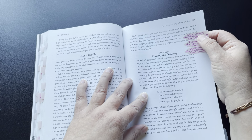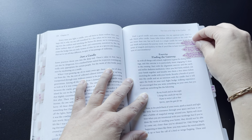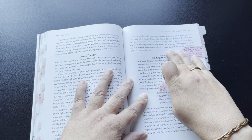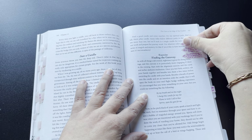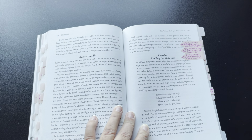Oh, why not strawberry? So he put a sentence in here that was so random, out of nowhere. It says, use whatever color appeals to your sense of magic and mystery. It's fine if you'd like to have incense, but make sure it's not strawberry. I really want to know the story behind that. Why not strawberry? Is there a reason to not use strawberry scented incense? I really want to look into that and find out, is there a legitimate reason, or is there some really hilarious story behind that I kind of wish I knew?